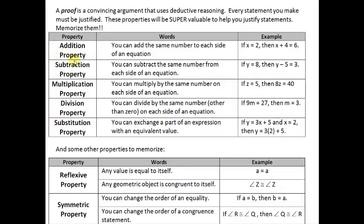These are things that you learn in algebra, and you do want to have these memorized. They're going to be really helpful as you start to justify your statements. So let's just read through them. First of all, we've got the addition property. The addition property is that property that allows you to add the same number to both sides of an equation. You can add the same number to each side.